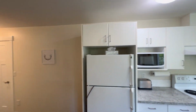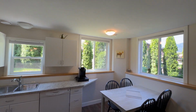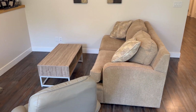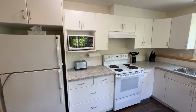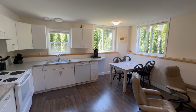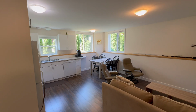What I love about this space is, once again, those big windows all around that really make you forget that you're in a basement suite. I've got my TV that's going to be mounted on the wall. The sofa is also a pull-out, so we can accommodate 2 more adults here. Just need to slide this little coffee table over. Fully stocked kitchen with, again, a ton of cabinet space, a lot of counter space. And despite being a smaller basement suite, it is very cozy, but still ample space to walk around and easily accommodate 4 people.